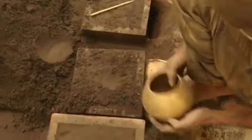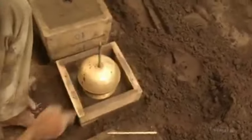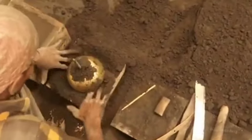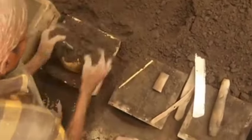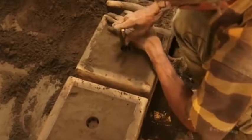Metal preparation. Brass sheets or melted brass are prepared by mixing copper and zinc in specific proportions. Shaping and molding. Artisans heat and hammer the metal into desired shapes. Traditional methods involve hand hammering, which requires great skill and precision. More complex designs may use molds.